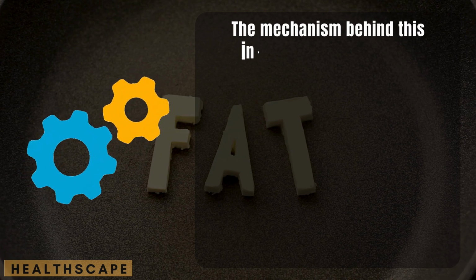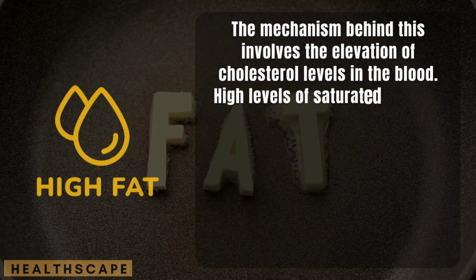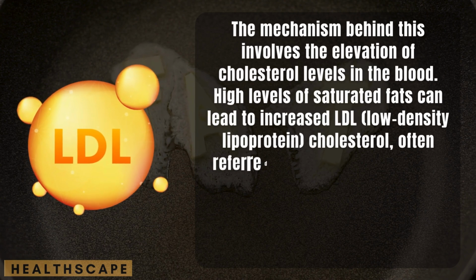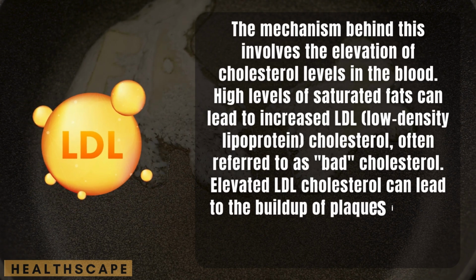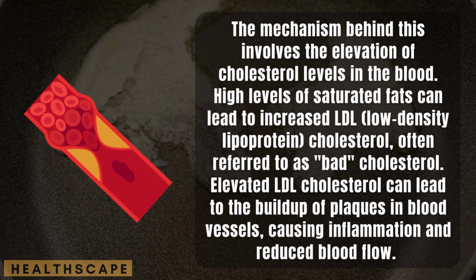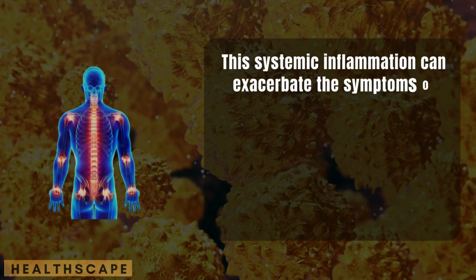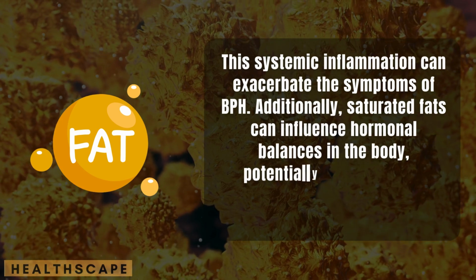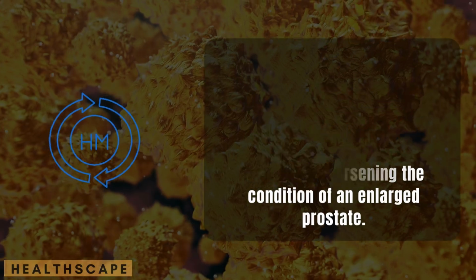The mechanism behind this involves the elevation of cholesterol levels in the blood. High levels of saturated fats can lead to increased LDL, low-density lipoprotein cholesterol, often referred to as bad cholesterol. Elevated LDL cholesterol can lead to the buildup of plaques in blood vessels, causing inflammation and reduced blood flow. This systemic inflammation can exacerbate the symptoms of BPH. Additionally, saturated fats can influence hormonal balances in the body, potentially worsening the condition of an enlarged prostate.